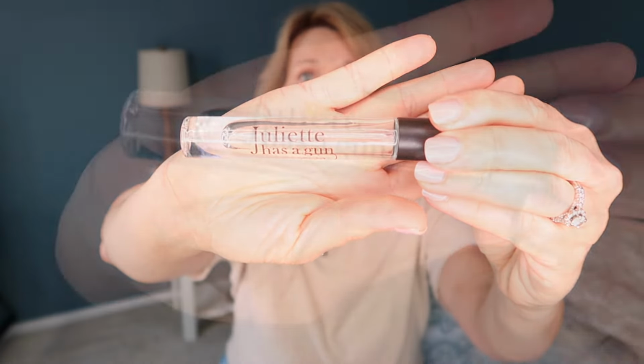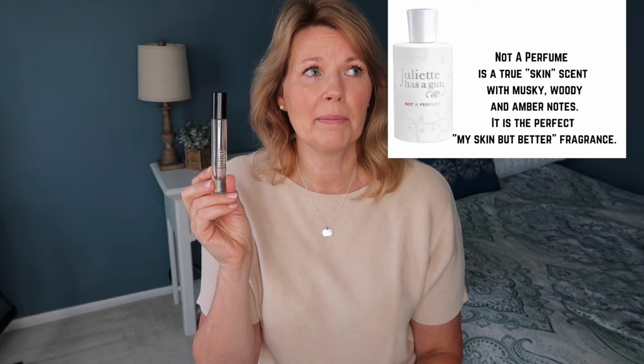I'm not sure, I guess this could have been considered with the body care, but I have finished up this little perfume that I got. This is called Juliet Has a Gun, Not a Perfume. I really, really liked this scent a lot, and looked into purchasing the big bottle, but oh my goodness, it was really pricey. I can't remember if it was like $139 or $149.